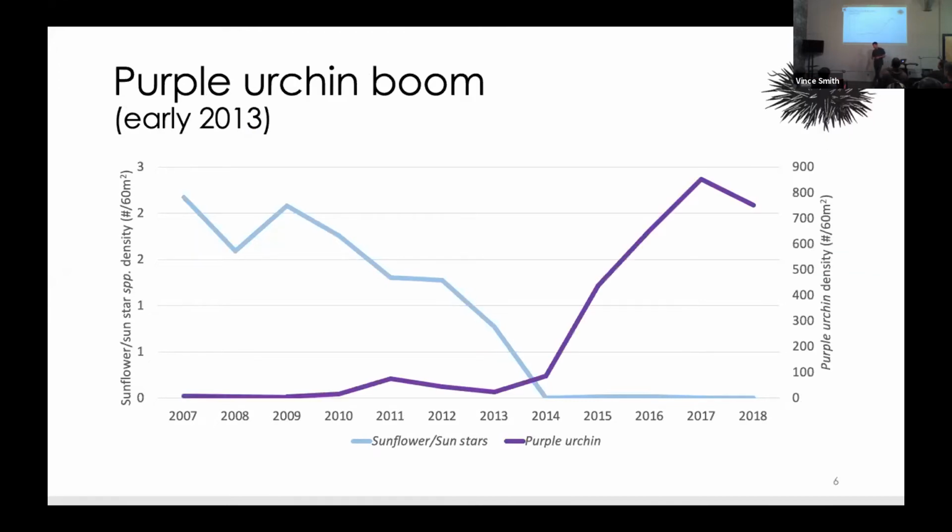The next thing we noticed was a huge explosion in the population of purple urchins. Now, purple urchins are kind of the villain in this story, but I do want to point out they are a native species. They are a healthy part of a functioning kelp forest ecosystem, just like squirrels in a forest. But if you had too many squirrels, and they overpopulated and ate all the nuts, maybe you wouldn't have any trees. But anyways, we saw a huge explosion in purple urchins. And I should also point out that it looks like one of these lines kind of caused the other line, and we do think they're related.